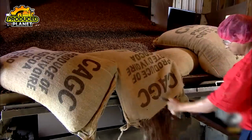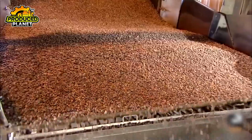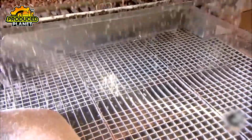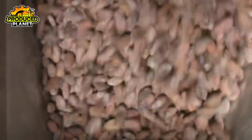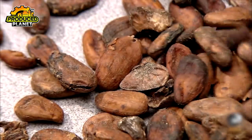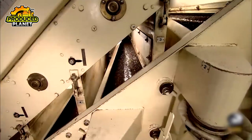Once the dried cocoa beans arrive at Cadbury's factories, the journey to becoming chocolate truly begins. The first step is rigorous quality control, where every batch of beans undergoes thorough inspection by Cadbury's expert team. Inspectors check for color, size, flavor potential, and overall consistency to ensure only the finest beans are used. This meticulous process is essential to maintaining the high standards Cadbury is known for. Any beans that don't meet these strict criteria are discarded, ensuring only the best make it through.